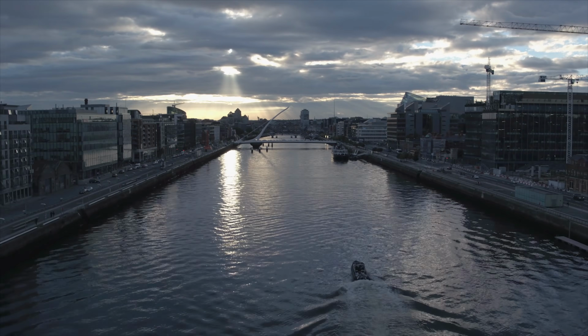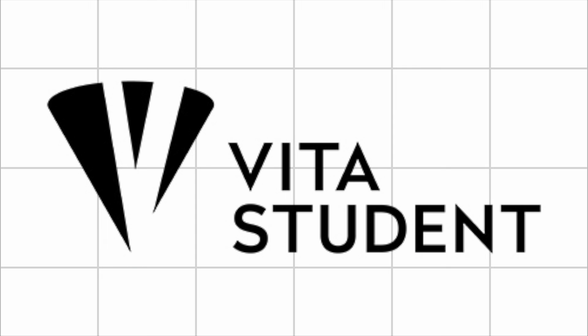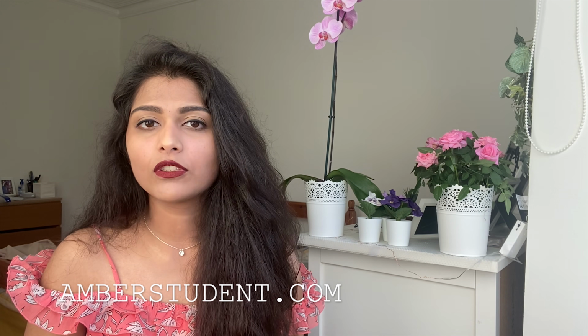There are many student accommodations here, guys, but very well known are Vita Student, Student Roost, and the other one is IQ Student. These have many branches around the UK. You can book these through their own websites or through third parties like amberstudent.com. These all are similar to each other, guys. These are really nice and carefree. You just have to pay your rent yearly or twice a year, and everything is included in the rent. You just have to pay for your food expenses.